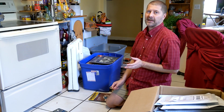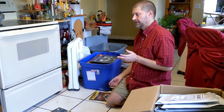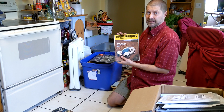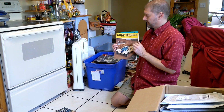I don't like buying car magazines, as a general rule. The guy had them for $3 a piece. I said, "Will you do 2 for $5?" He said, "Yeah, I guess so." Well, the only reason I bought anything at all is this had a Dune Buggies. And the Dune Buggies magazines always sell. This one here will go for $20, $25 by itself. So anything you see Dune Buggies, definitely pick up.